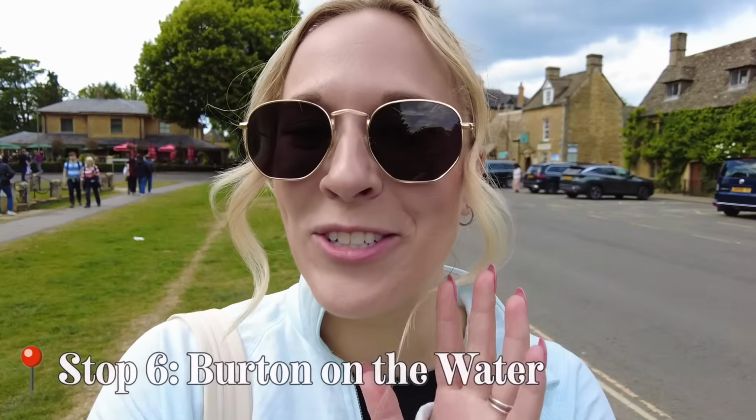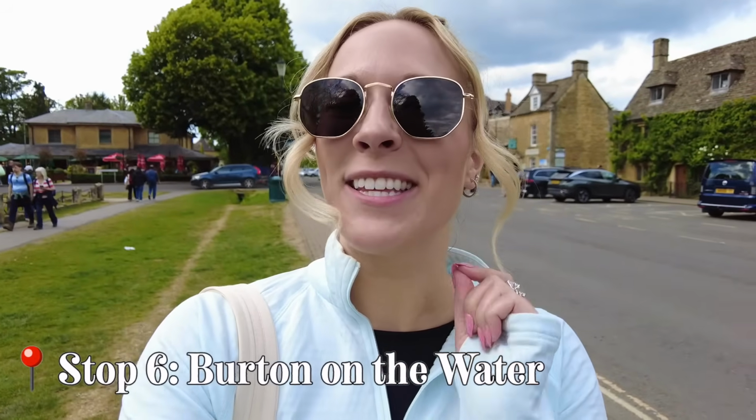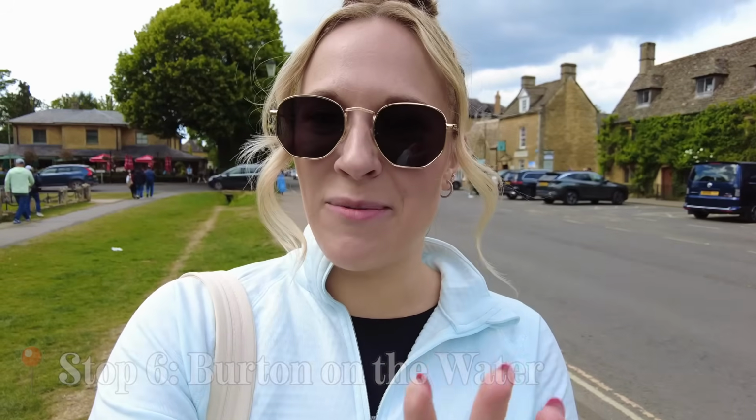Okay guys, we're here at our last stop of the tour. We're at a little village called Bourton-on-the-Water, and it is so pretty. This might be my favorite one. It is nicknamed the Venice of England, and you'll see what I mean once I turn the camera around. So let's go explore.